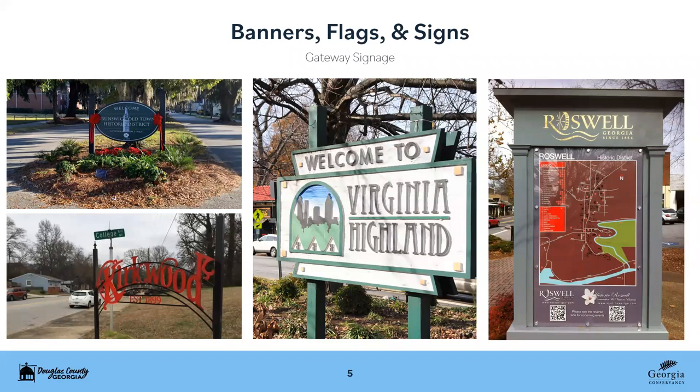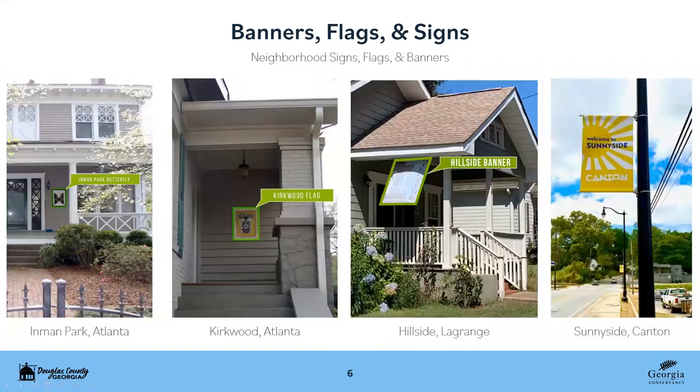So it's very common to see these kinds of signs in neighborhoods, but cities and towns and communities of all sizes also engage in this. They usually place these signs at the, so to speak, entrance of their communities where people might first enter. So this is a good idea to implement. It could definitely be beneficial in Lithia Springs.